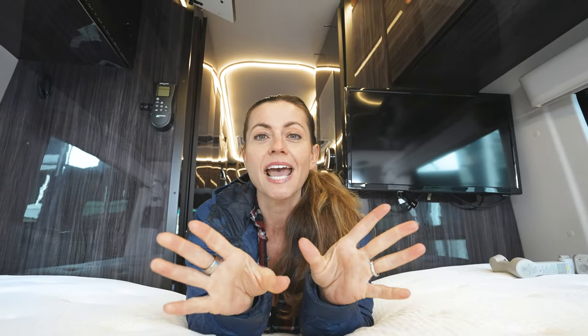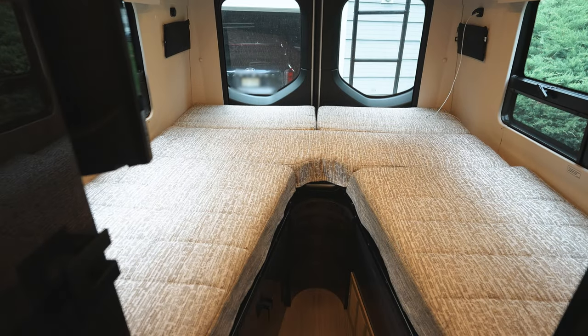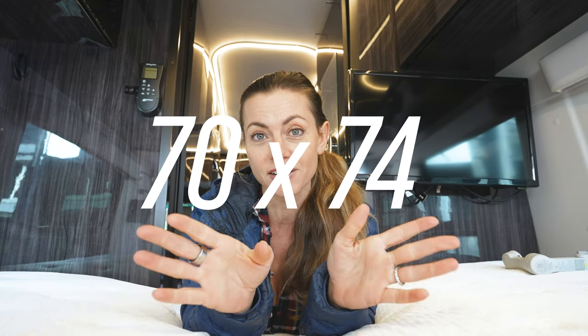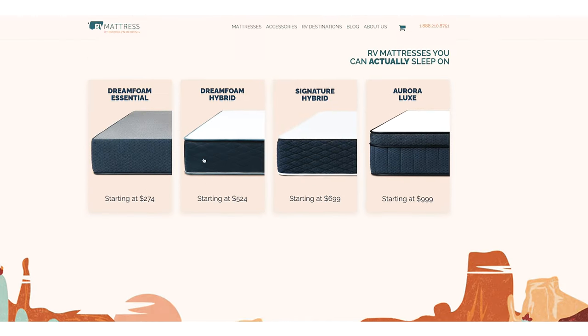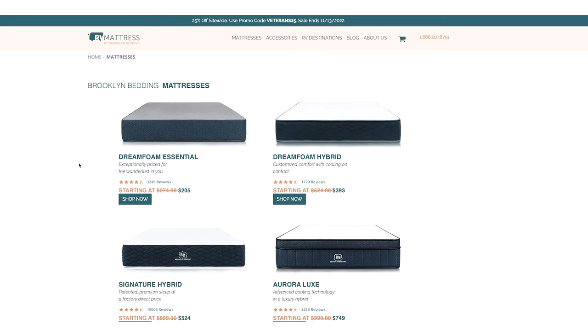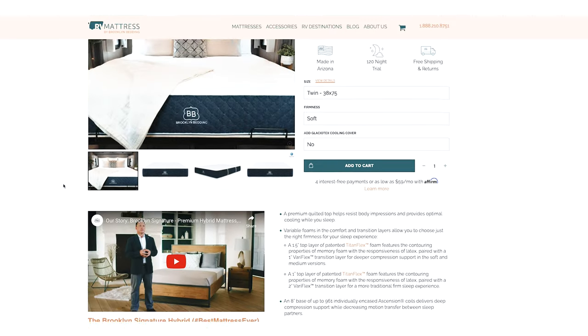Our Winnebago 70A has two bed configurations. We could have done two twins, or we could have done one king bed. And we opted for the king bed option, and we wanted to upgrade things a little bit. So we tried to find the nicest mattress out there that fit these dimensions of 70 by 74. When researching mattresses for RVs, we found rvmattress.com by Brooklyn Bedding. It is known for its comfort and its quality. There were so many options on the website that I could choose between firmness, dimensions, height, all of it. And I found exactly what we were looking for.